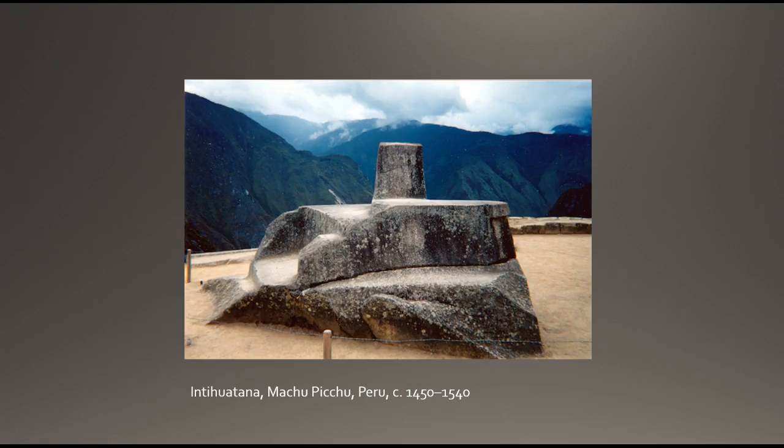All right, one last feature of Machu Picchu. This is referred to as the Intihuatana, or the Hitching Post of the Sun. It's a carved boulder located in the ritual area of the site to the west of the main plaza.